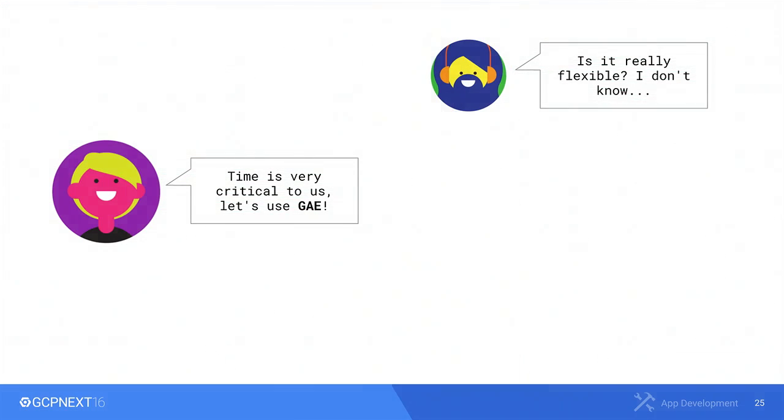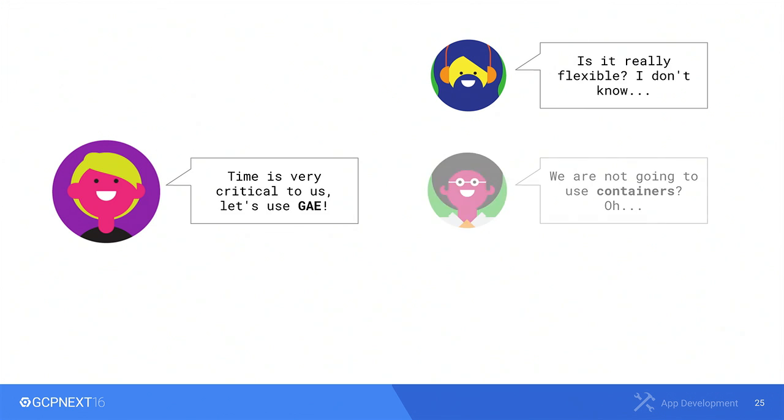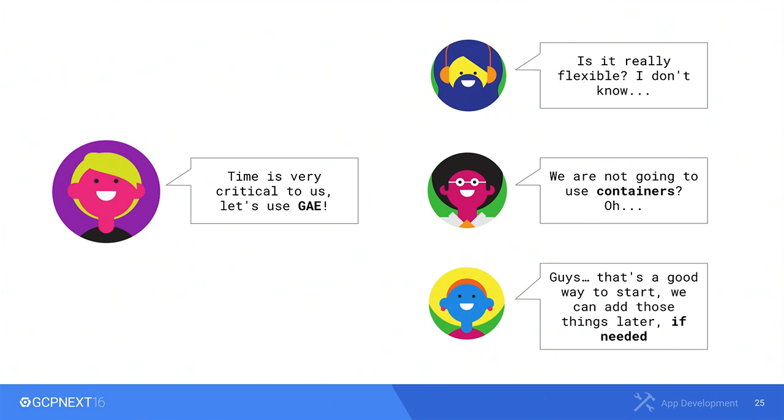So Olivia told the team, guys, we are going to use Google App Engine. And that triggered some reactions, right? Some people were not very happy with that decision. Oh my God, is it really flexible? I don't know, I'm afraid of that. Some people were willing to use containers. So, well, you're not going to use containers? Well, are you sure about that? But we got some very important support from our senior developers. Thank you very much, Tanya, for the support. And we decided to go with Google App Engine.